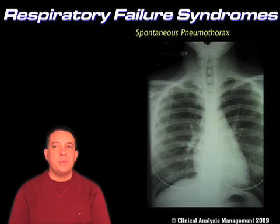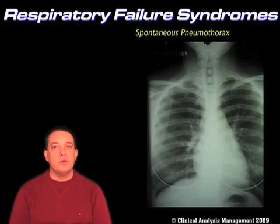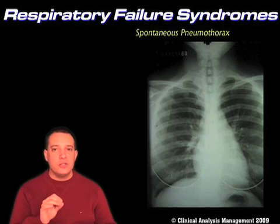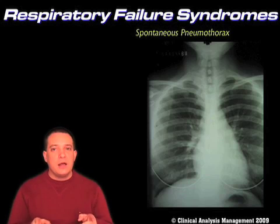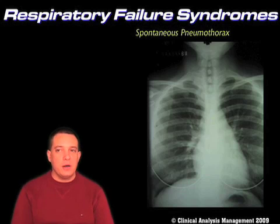Okay, here's a good example of a spontaneous pneumothorax here. Remember, the big thing we're looking for when we're looking at a chest x-ray and looking for a pneumothorax is a clear line where the lung stops. Now, one of the things that will often catch people and make them diagnose a pneumo that's not there is seeing a line on the lung that goes from superior to anterior and thinking that that's the line of the lung, when in reality it's actually just the scapula on the back.